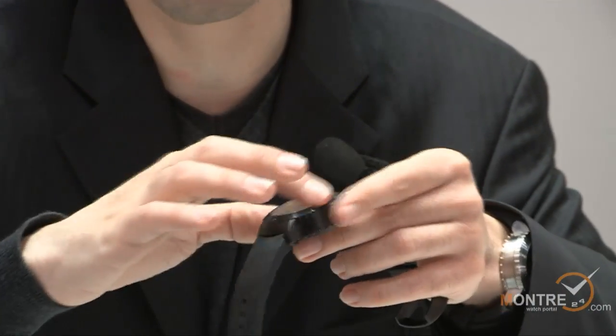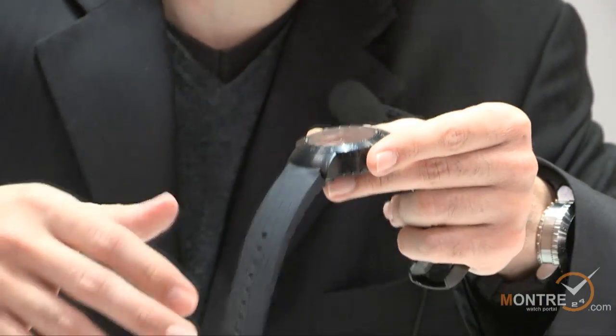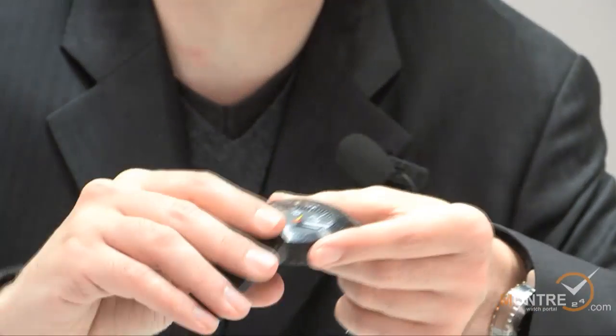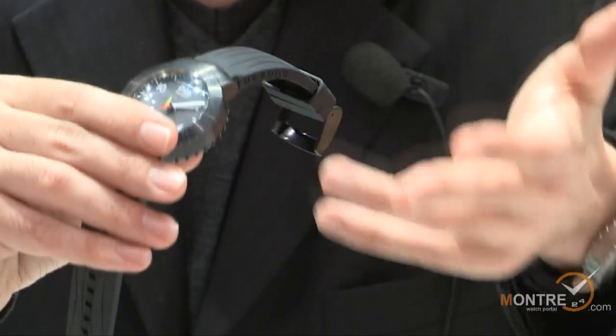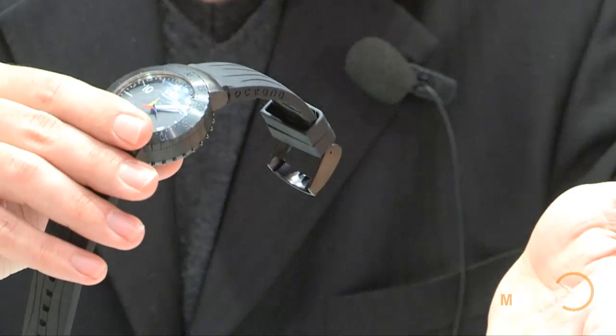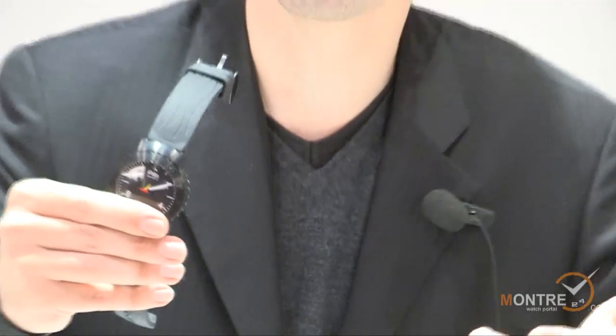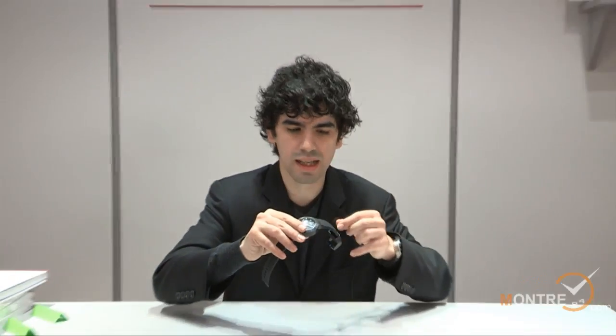You can configure with six types of bezels, different kinds of straps, with the metallic strap, leather strap. The idea is, as we do handmade watches, the customer can personalize their own watch, like making their own suit. They can select the colors, the dials. They can do their own combination until they have the watch they like.